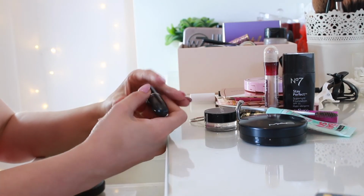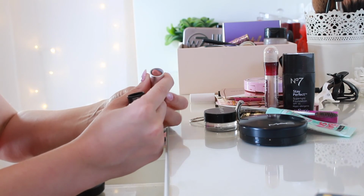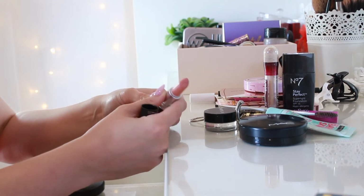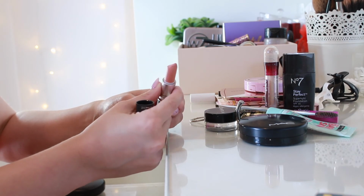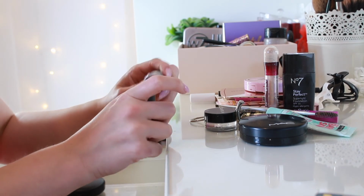I've got the MAC lipstick in the shade Myth, which I absolutely love, especially with that spice lip liner. But I'm going to put that away.